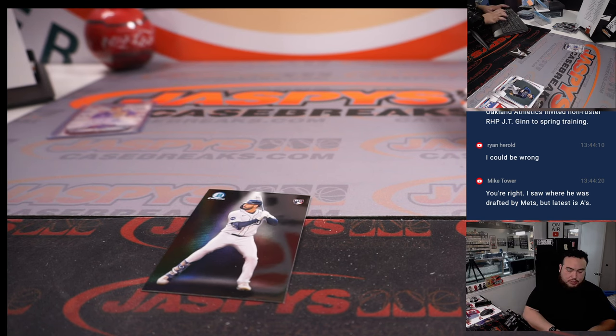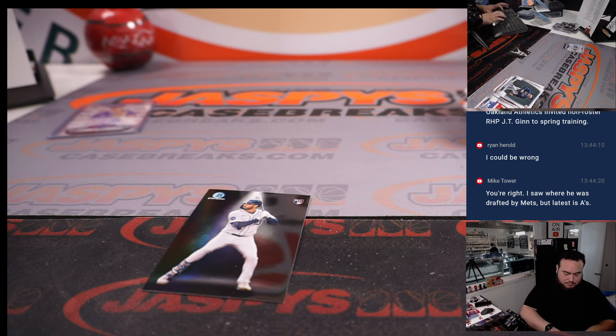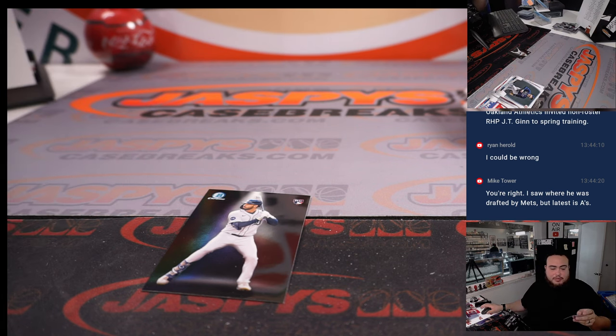Let's see, group break checklist then. I'm sure they have it up by now, right? Group break team checklist. There we go. They don't have JT Ginn on their checklist either. Alright, well, group break checklist doesn't have this dude either. Well, it looks like they don't have any of the Bowman Factory, honestly.